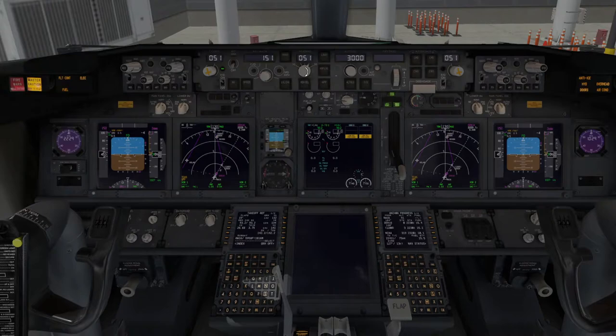Okay, we'll set a heading. The heading switch will go to runway heading. Whoops. And our altitude to 29,000.